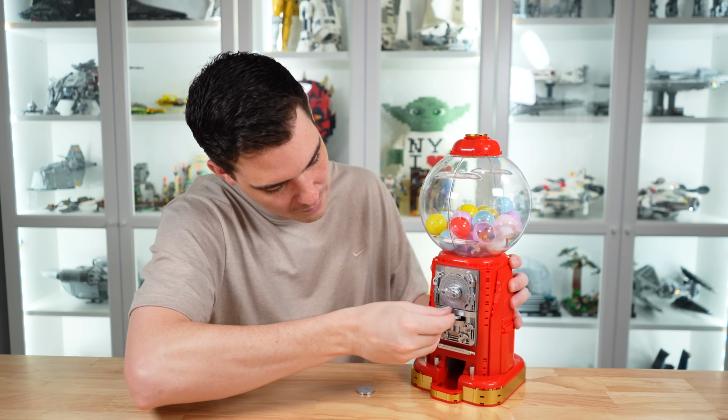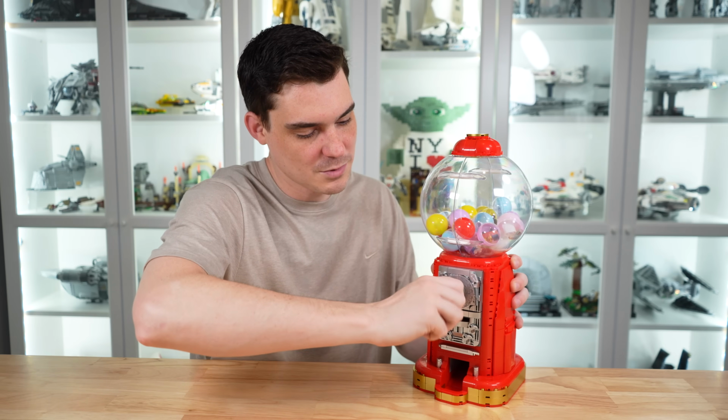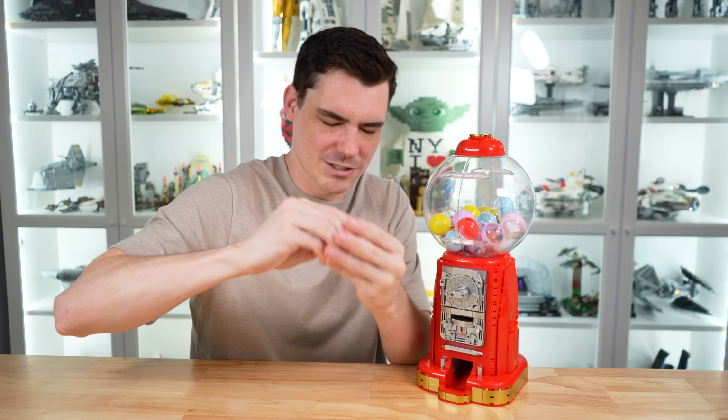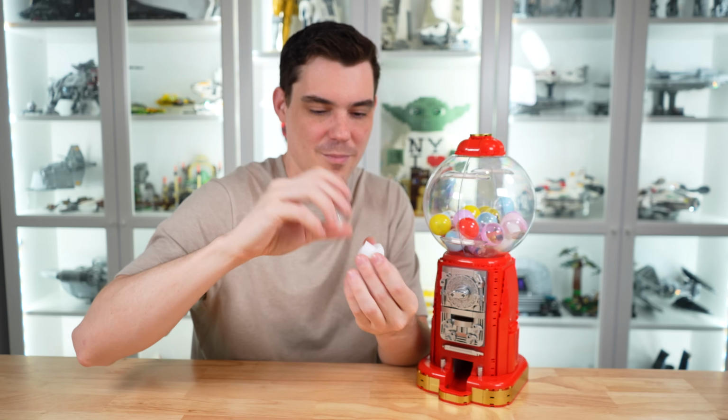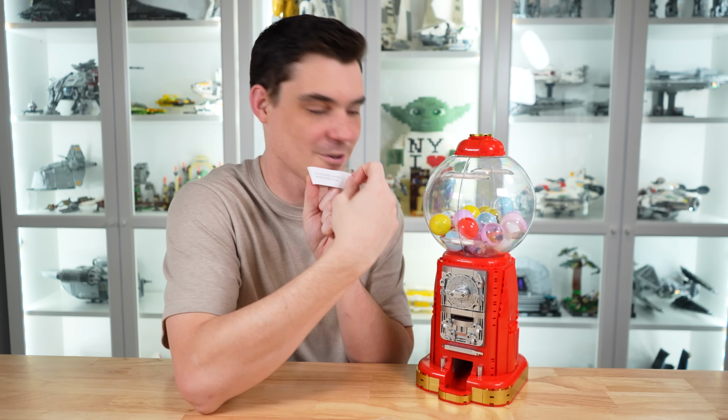And take the coin, place it in here, twist it, it'll grab a gumball, and you keep twisting all the way through, and it drops out one gumball. This one actually has a fortune. Let's see what we get. You have to kind of squeeze them together to pop them apart, but they will pop apart. It says, love yourself first, and then everything falls into line. So that is our first fortune.